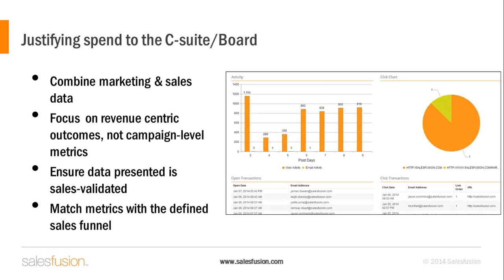You don't necessarily have to focus on closed revenue. Again, if you've got historical CRM data, sales will know that already. All we have to do is prove that we generated enough pipeline that if sales does their job and closes at the rates that they've closed at historically, then we'll be fine. The focus is on revenue-centric outcomes, not campaign-level metrics.